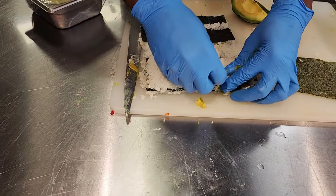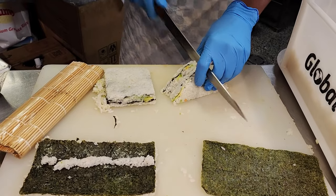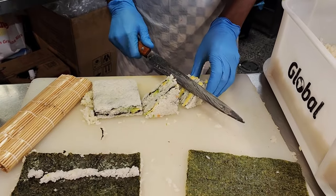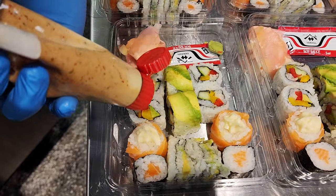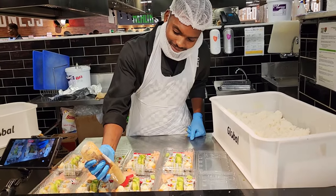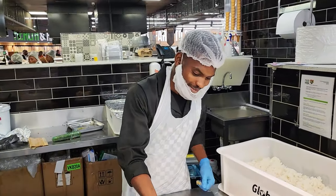And that on top. Oh, look at it. Oh, man, that looks so good. And this is the finished product that Brian has made. It looks so beautiful. Thank you. I wish I'd been there to see it all. Oh, man. Brian, you are a master sushi chef.